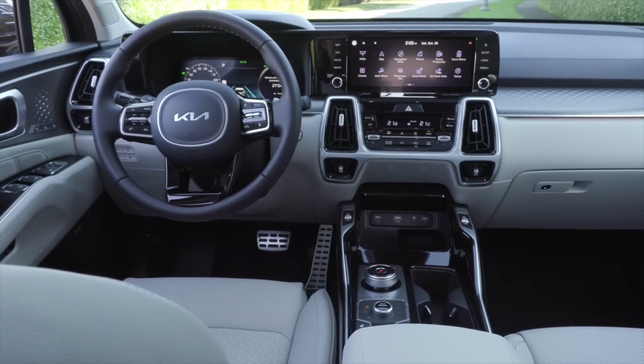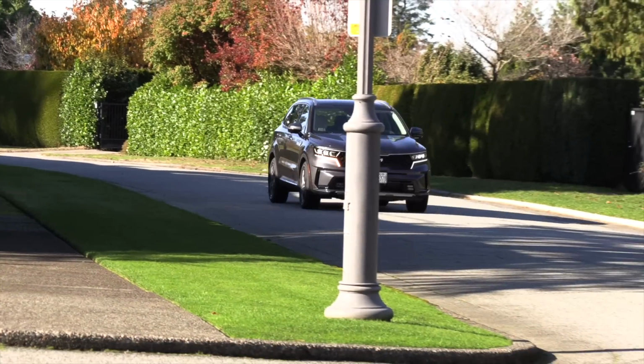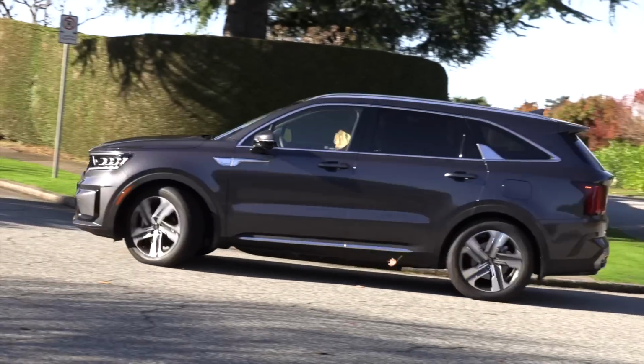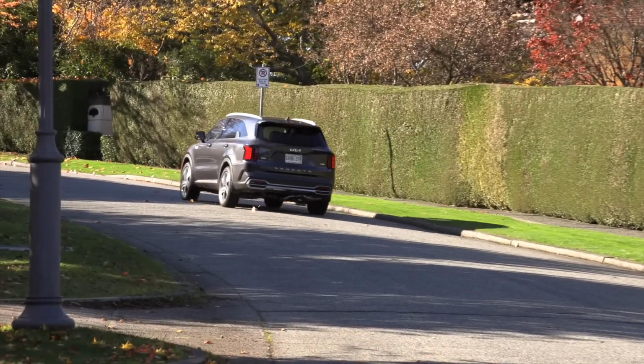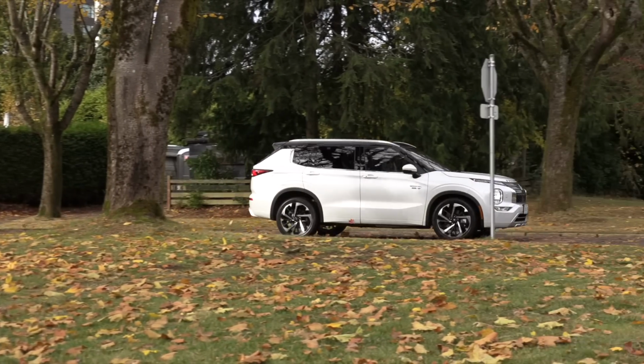Still have a few trims in Canada. I just like the Sorrento better. I like the fuel economy that the Sorrento offers. A lot of people are saying that the Outlander plug-in hybrid is just not getting that fuel economy when the battery is depleted. If you look at it just on paper, the Outlander has more range.